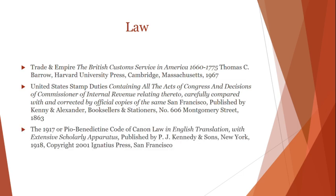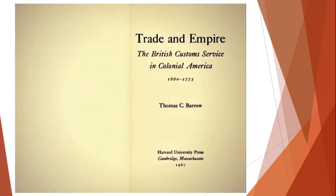Now, the last one under this section of law is the 1917 or Pio-Benedictine Code of Canon Law in English translation with extensive scholarly apparatus, published by P.J. Kennedy and Sons, New York, 1918, copyright 2001, Ignatius Press, San Francisco. And so here with this information, you can go and look up all three of these documents. Well, you could look up the book, anyway, that talks about the Stamp Acts from the colonial period. But here for this video, we are simply going to highlight the appropriate section.